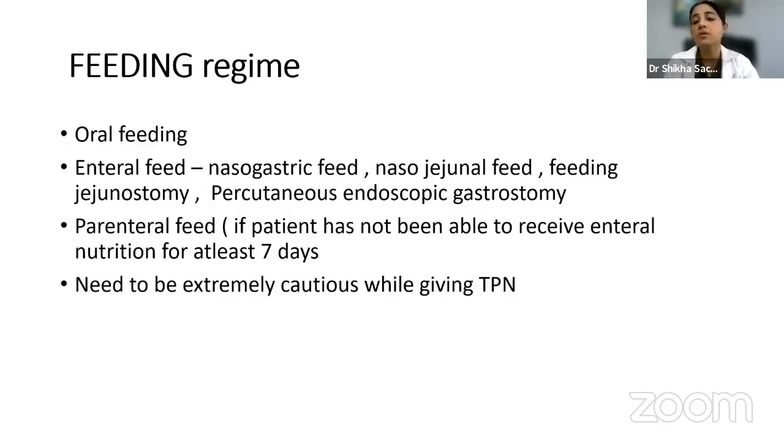Also, if the patient has not been able to receive enteral nutrition for at least 7 days, sometimes it becomes prudent to start parenteral feed or total parenteral nutrition or TPN. But TPN is never the first choice in ICU because it comes with its own array of side effects. We all should be familiar with that. TPN can give rise to metabolic complications like metabolic acidosis and electrolyte derangements and abnormalities like hypokalemia, hypomagnesemia, hypophosphatemia, and also it can give rise to jaundice. Also, there are always chances of fluid overload and chances of giving rise to secondary sepsis. So you have to be very, very careful while giving TPN to the patient.